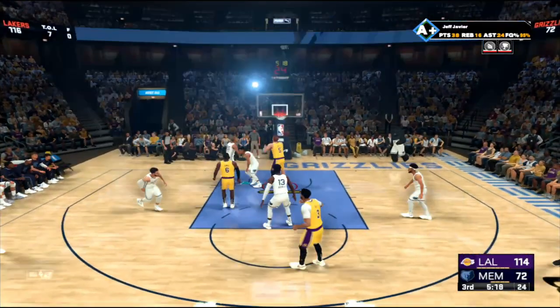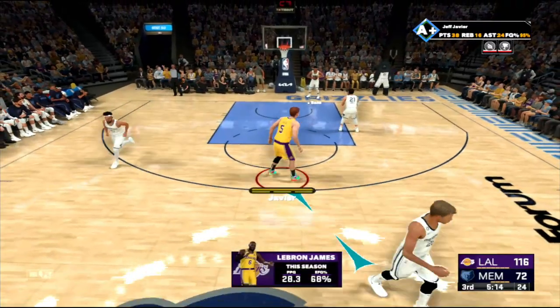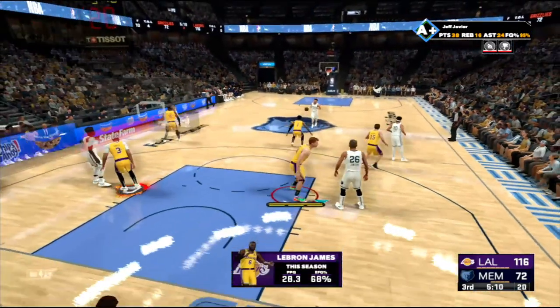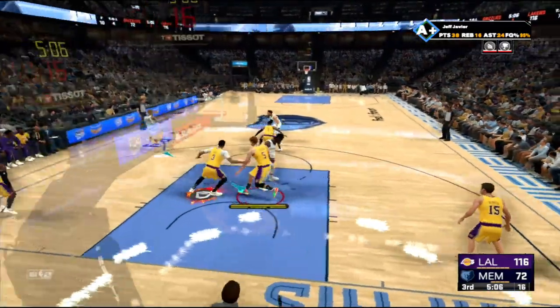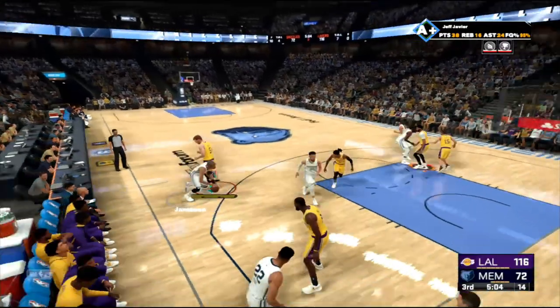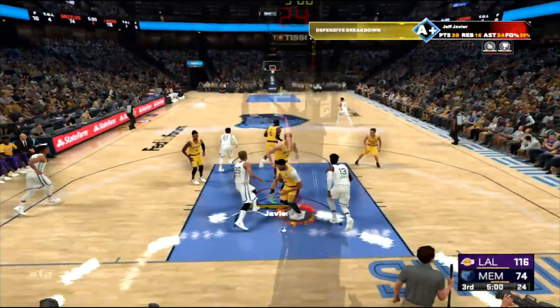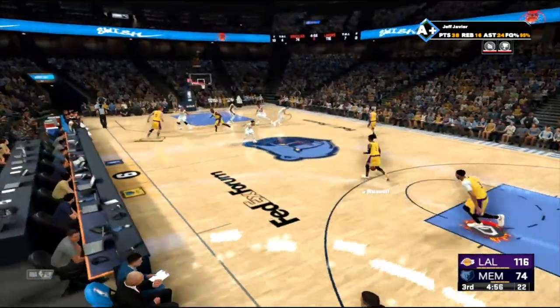Here's James. Lays it up off the glass. LeBron's got 36. Inside, James can really carve the defense apart. His strength makes him such a tough cover. Jones, the best to Jamison. Shoots from 14. That one drops for him. And they've had assists now in their last three baskets.